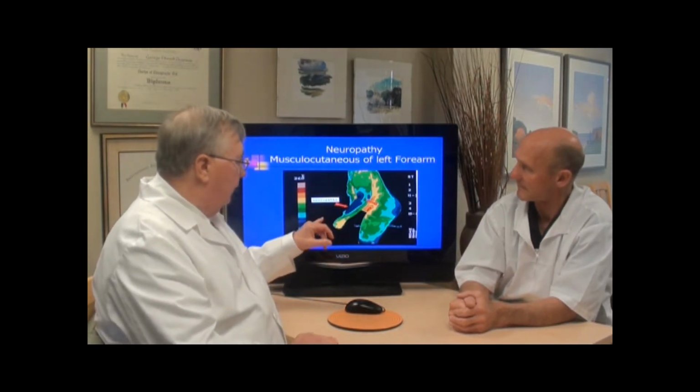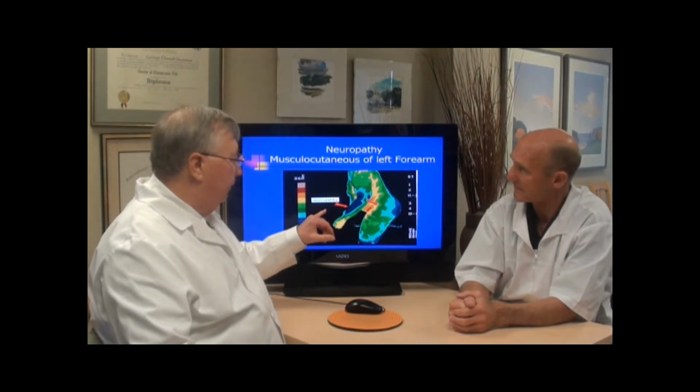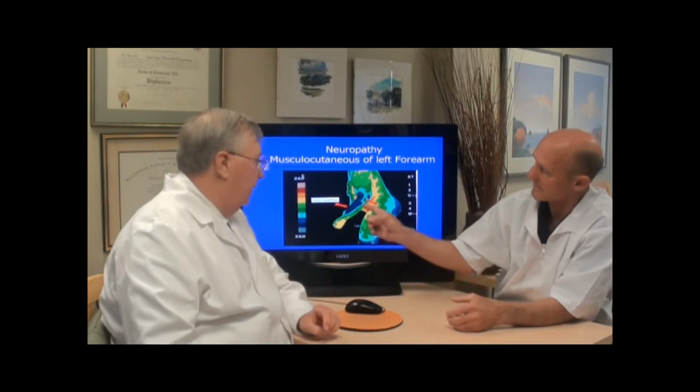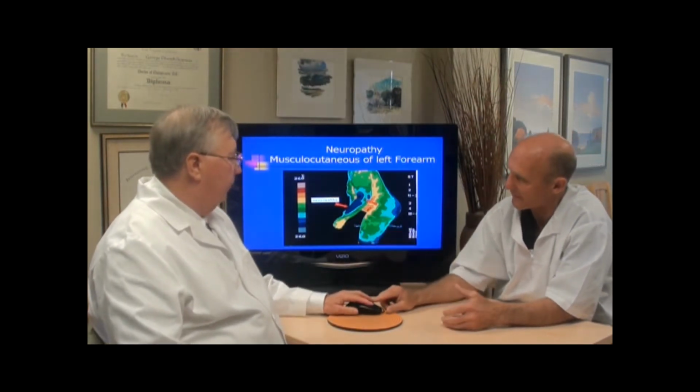the actual body itself. In the forearm right here, this is the left forearm, we can see a well-defined area of cold or hypothermia, and that cold then is an increased nerve function due to abnormal activity, and that's a neuropathy. And you can see that pretty clearly right there.